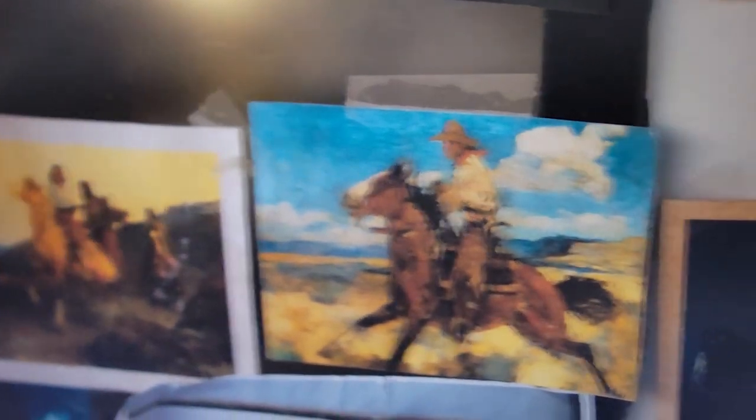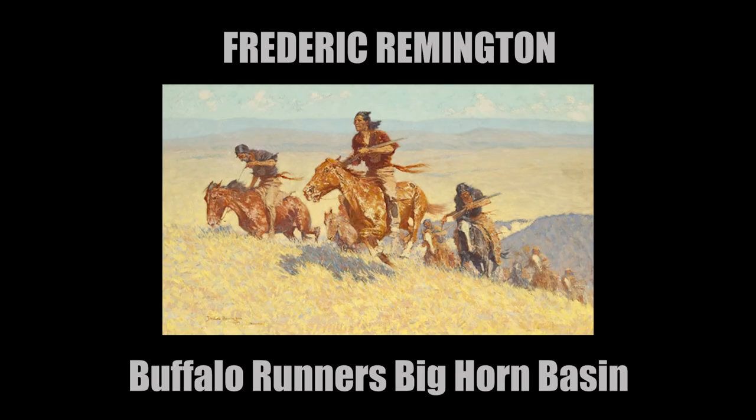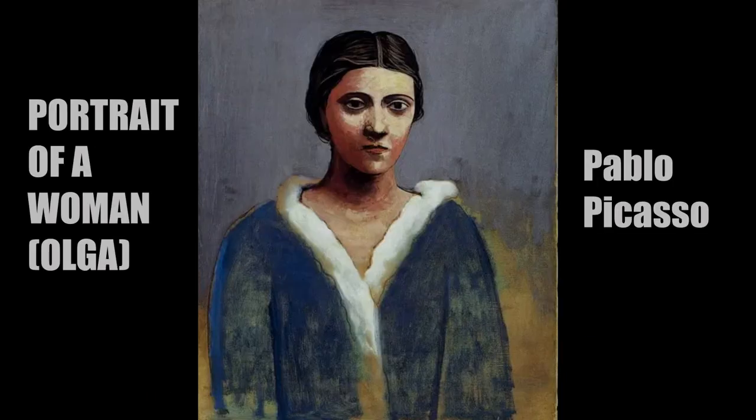And then the funniest part for me is at the end, he's got a bunch of pictures of Remington hanging on his walls after all of that fake talk about the fake anti-Remington, and then he has the Picasso. Frederick Remington was very famous for all of his Western images. This just happens to be one of them, Buffalo Runners, Big Horn Basin. And then the other picture that he kept for himself was the Portrait of a Woman, Olga, by Pablo Picasso.